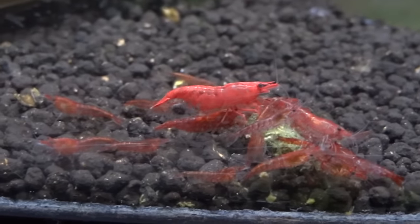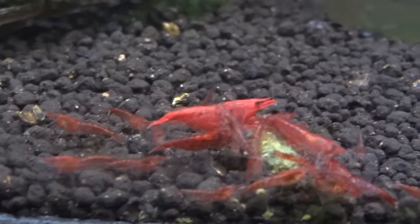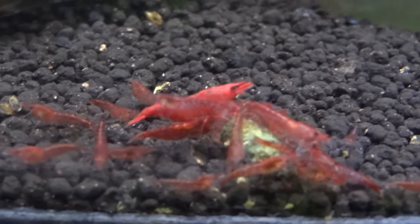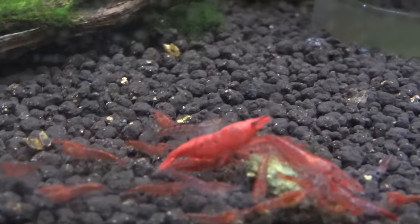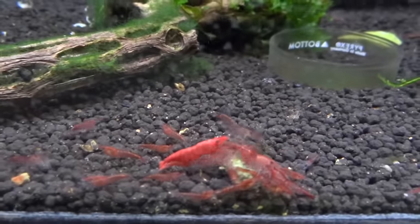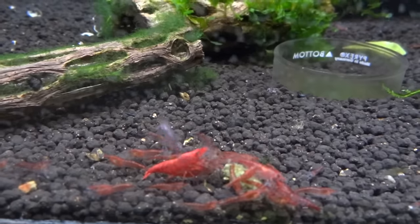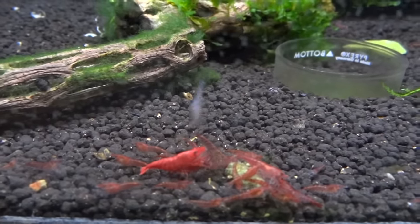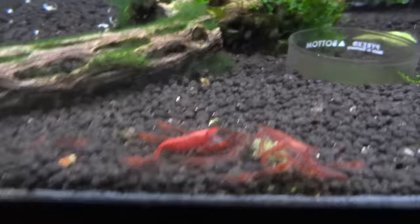So I think I'll continue to try to see what happens with the red cherries. They're a good shrimp that are fun to watch, even though they're not like a high-grade, high-end type of shrimp. And I may get maybe another 5-gallon to put these guys in and then try to get something else going in here that's a little bit more higher end on the shrimp scale, but we'll see. But that's really about all I got right now.